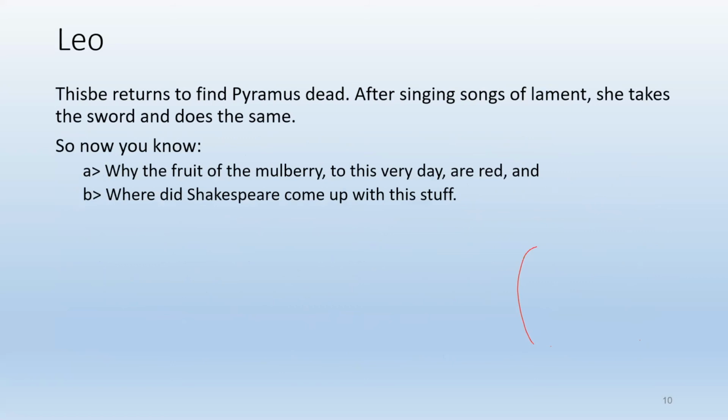And then Thisbe returns, finds Pyramus dead, sings the appropriate songs of lament, takes the sword, and does herself in the same way. So now you know why the fruit of the mulberry is now red, and you know where Shakespeare didn't really dream all of this stuff up on his own. He had a little bit of help. So that is a little bit about Leo.